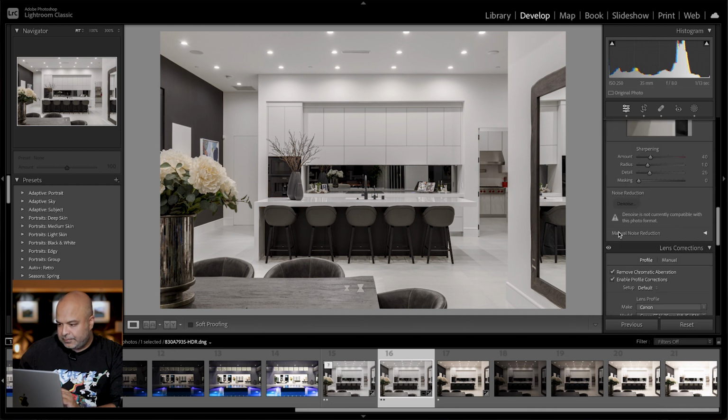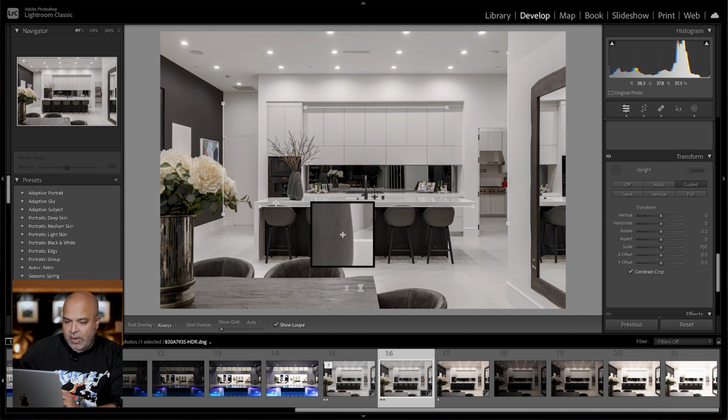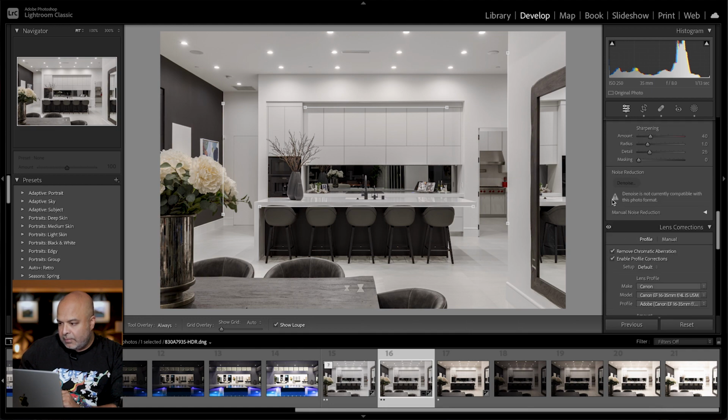And then on top of that, our lens corrections, and then we added our guides here to make sure we have a nice, perfectly symmetrical looking image without our property looking like it's falling over or whatever. We want to make sure that our verticals and horizontals look good, so it represents a nicely built property. So let's take a look at what we did here as far as masks go.